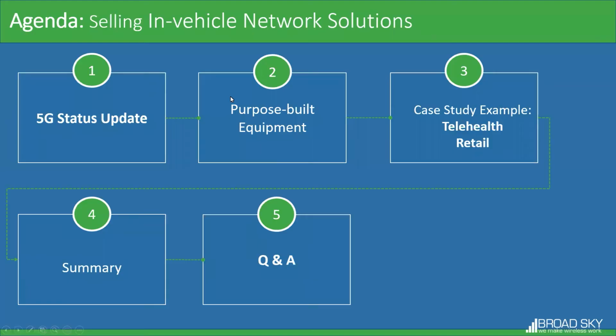So our agenda today, we're going to talk about 5G, what's true and what's not. I know you're all seeing ads for 5G all over the place, so let's talk about that a little, and then talk about purpose-built equipment. We're going to dive into one case study on telehealth, get a summary, and then we'll get into the Q&A.